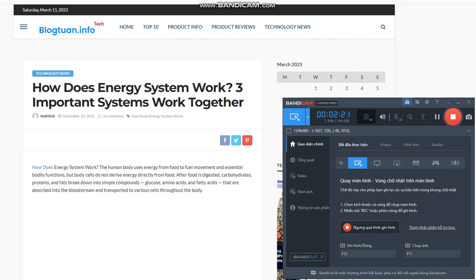A 100 meters athlete must develop a different energy system than a long-distance runner, as well as athletes in team sports, basketball, football, etc. How does energy system work? Three important systems work together. 1. The ATP-PC system, also called the phosphagen system.